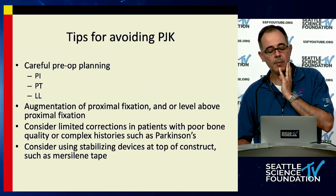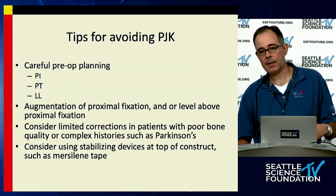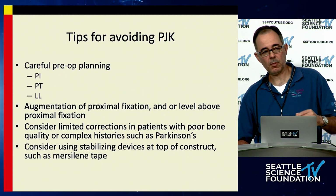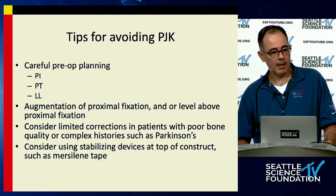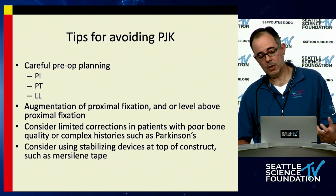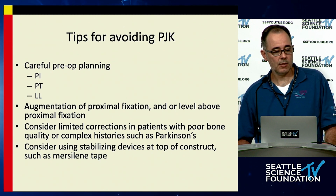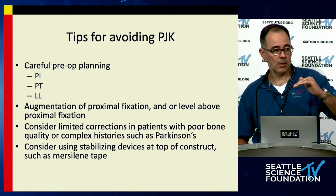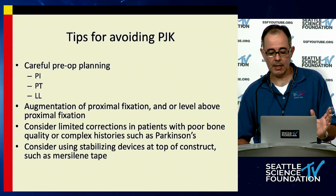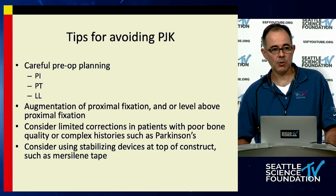So to avoid PJK, again, it requires careful preoperative planning. It requires you to be cognizant of the fact that not everyone needs to be corrected to the standard pelvic incidence equals lumbar lordosis plus or minus 10 degrees. If you have an older patient and patients with less good bone quality, you may consider using various different formulas that have been published. Your correction goals need to be modified based on the patient's overall condition and age. So not everyone with a pelvic incidence and lumbar lordosis mismatch needs to be corrected to the same extent. It depends on what your age group is.